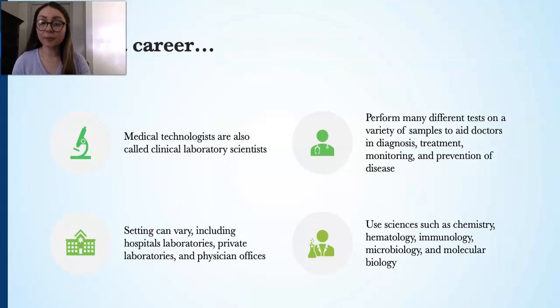So as a career, medical technologists perform many different tests on a variety of samples to aid doctors in diagnosis, treatment, monitoring, and prevention of diseases. The setting for medical technologists can vary, but it includes hospital laboratories, private laboratories, physicians' offices, forensic laboratories even, and much more. And medical technologists use a variety of different sciences to do their job, including chemistry, hematology, immunology, microbiology, and molecular biology, all of which you would study at Fredonia.